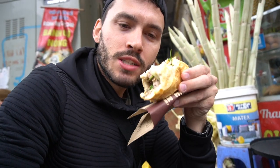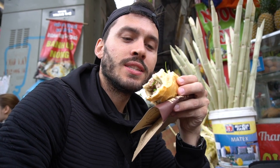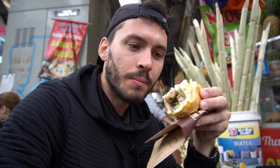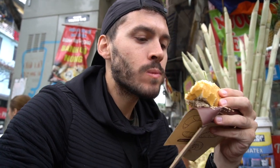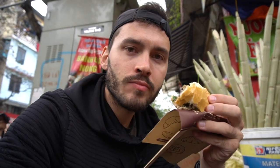Still have a little bit left of this banh mi, but this is the most filling banh mi I have ever had. It is just a super sized banh mi. Not super long, but super packed with everything. Not spicy at all, but not bad. A little bit of peppery in there, but not spicy, not kicking at all. Maybe could use a little bit of that, but it's good.